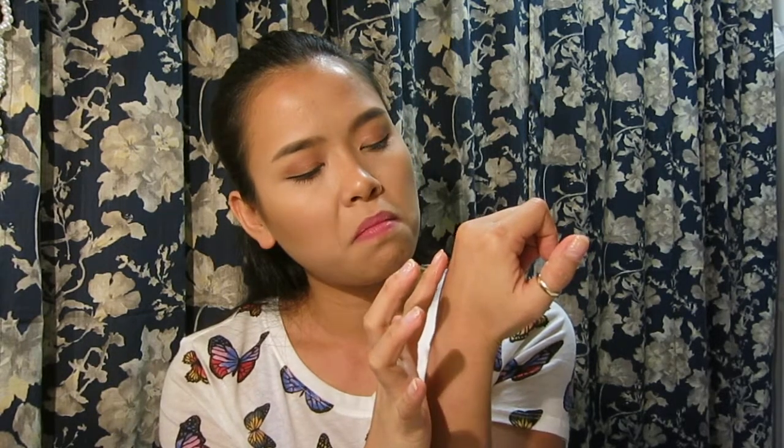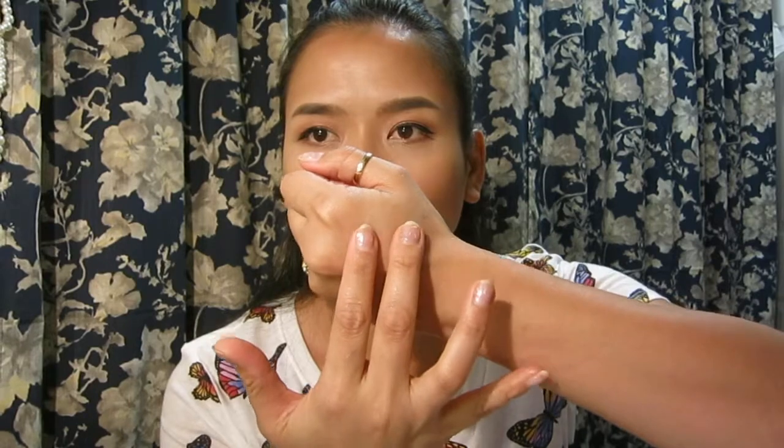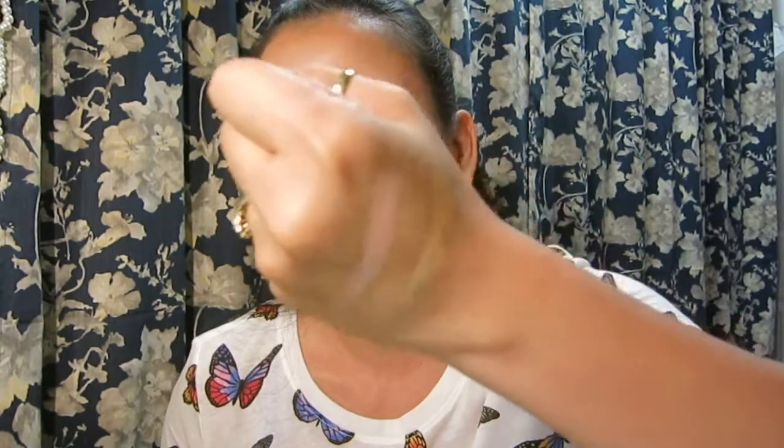Okay, alright, so now I can feel the textures of this a little bit, not as creamy as the shadows, but there's no glitter feeling at all. It's not feeling glittery at all. It's still very, very smooth and creamy. Okay, how am I supposed to swatch? Just like this? Bam! Look at that. Bam! Okay. Alright, so the pink, it's so pretty, and it's still powdery also.